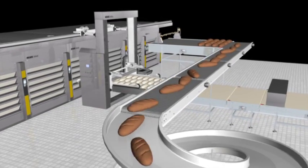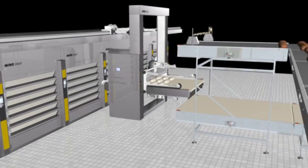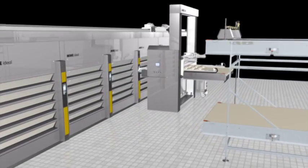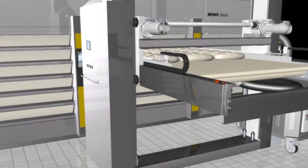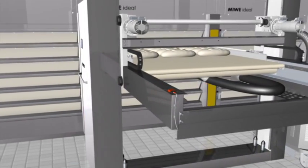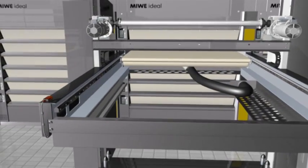Perfect production requires perfect material flow all around the oven. MIWE is dedicated to meeting individual needs and getting the best out of every space situation and every baking room design. Rigid, inflexible solutions are out of the question from the outset.